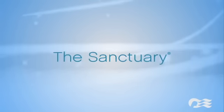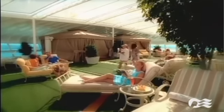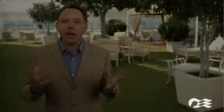Introduced on Crown Princess in 2006, the sanctuary has become a passenger favorite and is now a signature feature on our ships. The sanctuary experience is really very special. The plush lounge chairs are comfortable and relaxing. And of course, the service is excellent. So the challenge on Royal Princess is, how can we make the sanctuary even better?